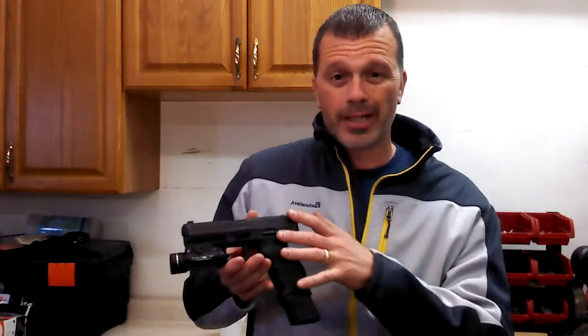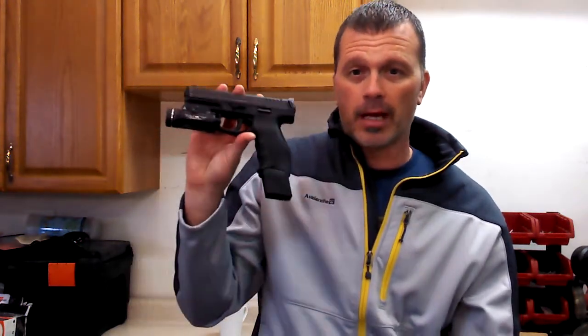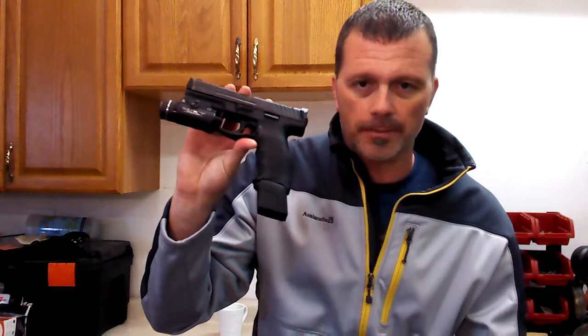All right, so you saw the internals. I talked about the pros and the one con, the ergonomics, the modifications I've done to it. Guys, it definitely is my favorite striker fired pistol. Through the first 50 or 100 rounds, I determined that. But after 1,000, there's no doubt whatsoever. This gun is just awesome, and I love it.